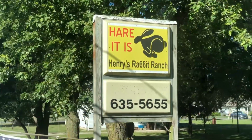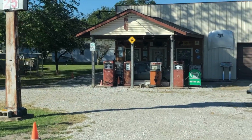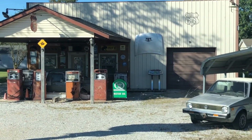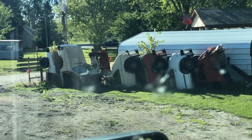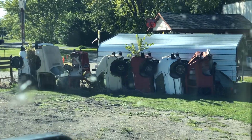And then you got Henry's Rabbit Ranch. I'm bummed we actually missed this because it was closed, which happens for a lot of these things on Route 66, so get used to it. But it's a Route 66 information center and gift shop with rabbits, with bunnies, so maybe we didn't miss much, but it sounds pretty cool. I wish we could have seen it, but we did get to see all of his Volkswagen rabbits plunge nose first out front like Cadillac Ranch.